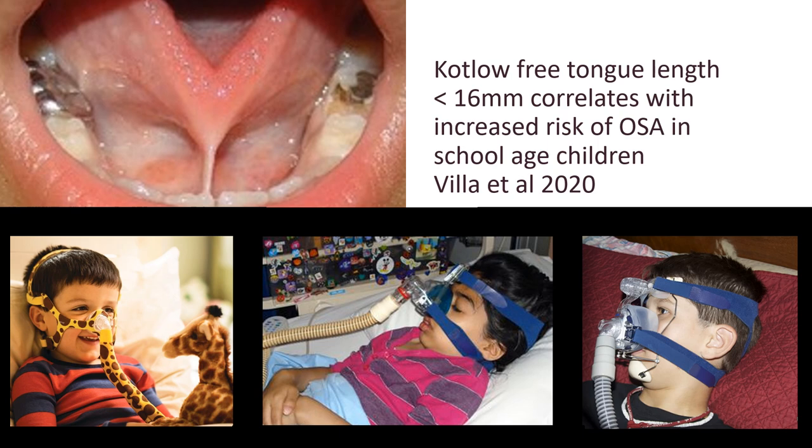Measure the free tongue length, which is also known as the blade. So in this case, the blade length is 0. The blade is from the tip to the insertion of the frenum. If it's less than 16 millimeters, there's an increased risk of OSA in school-age children. And who would have thought that we would have to fit kids with CPAP machines?